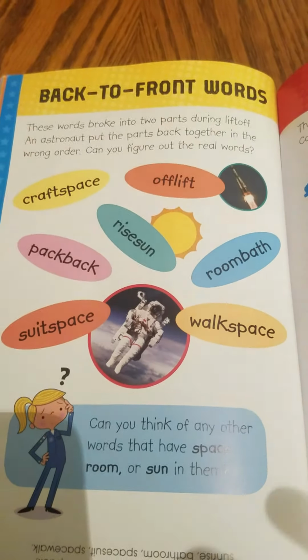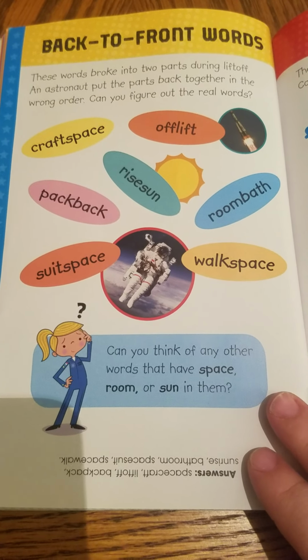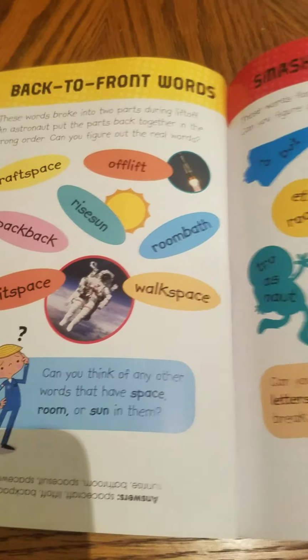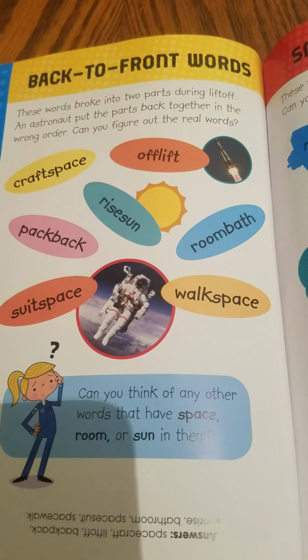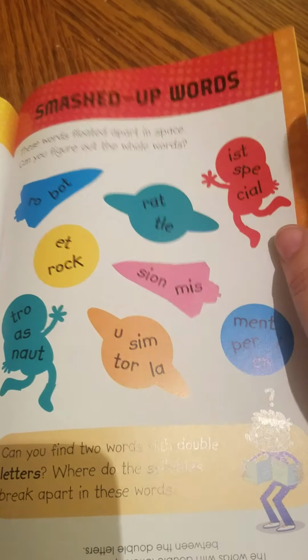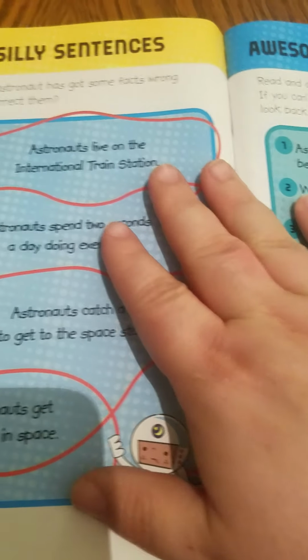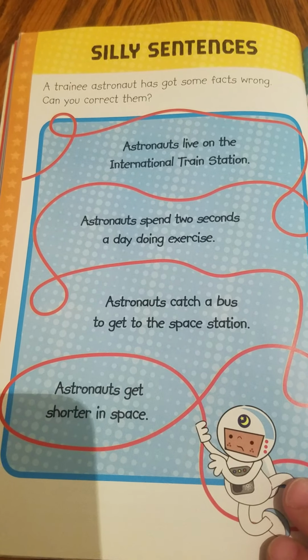Oh my goodness. Here are some activities for you to do. You can pause the video and play with your child. We have back to front words, smashed up words. Oh my. Those are some jumbled up words, aren't they? And we have some silly sentences.